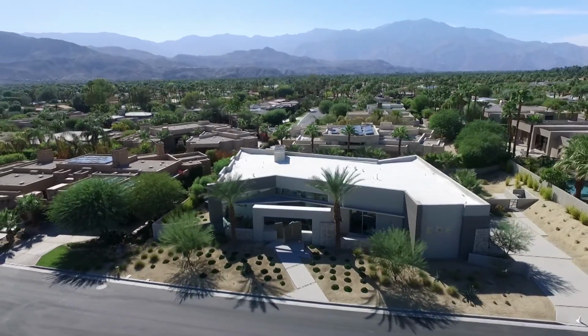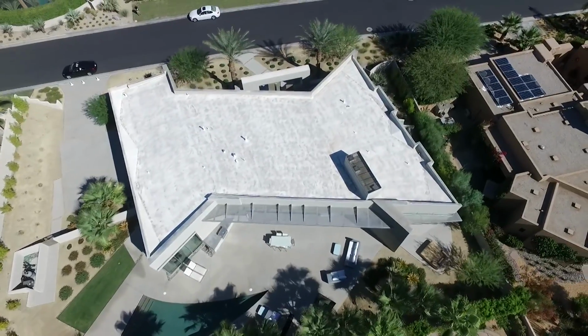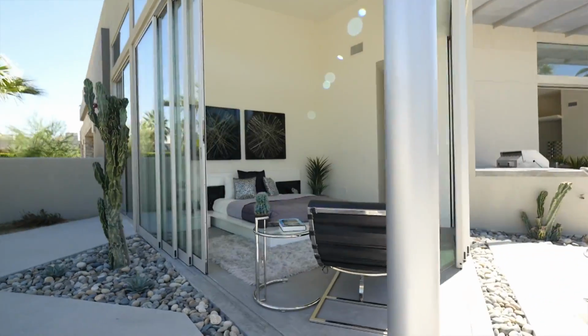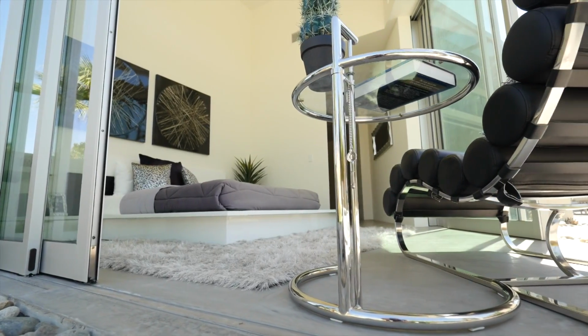It really is, isn't it? Yes. But it works too, because sometimes you can design things for the sake of looking pretty, but not practical. But this is so practical. Case in point, both of the bedrooms on both sides of the home open up to the outdoors. And it's almost like you're actually sleeping outside.